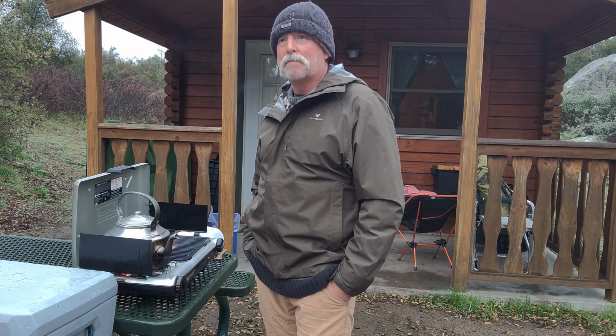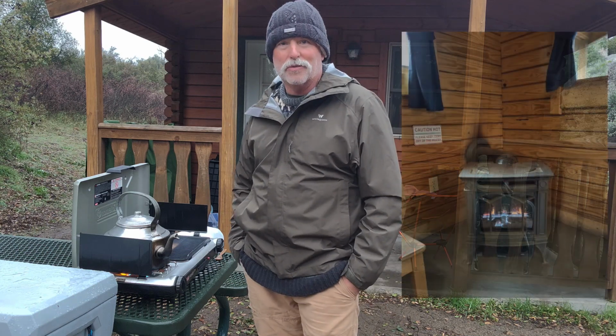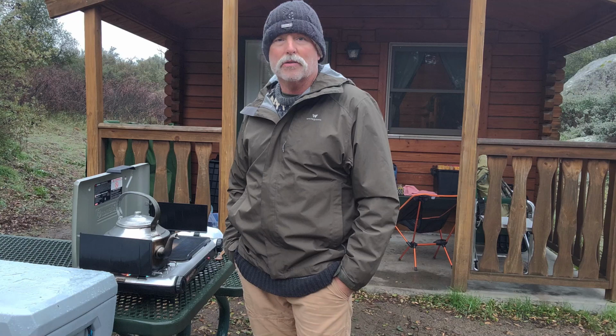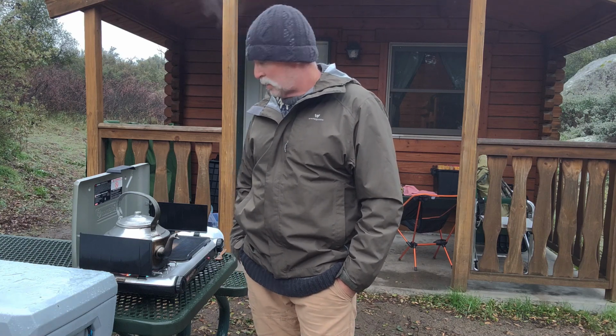We slept really good in the cabin last night. It was really warm. It's got a heater, like a wood stove. It's a propane wood stove, which I've never seen before, and it worked phenomenally well. I was a little worried about carbon monoxide, but it does have a carbon monoxide monitor inside, and it has three big windows. We just opened the windows.